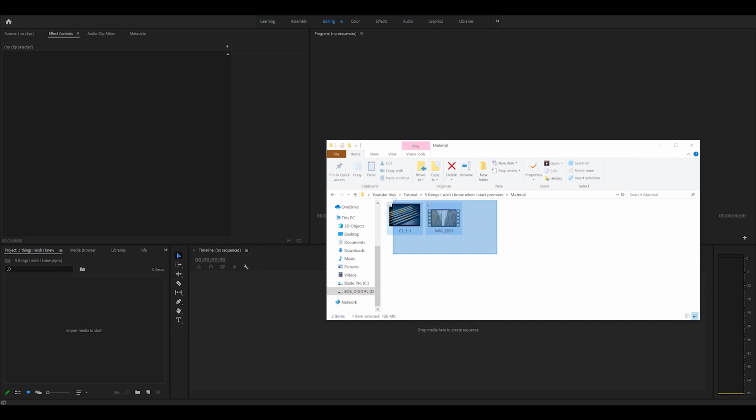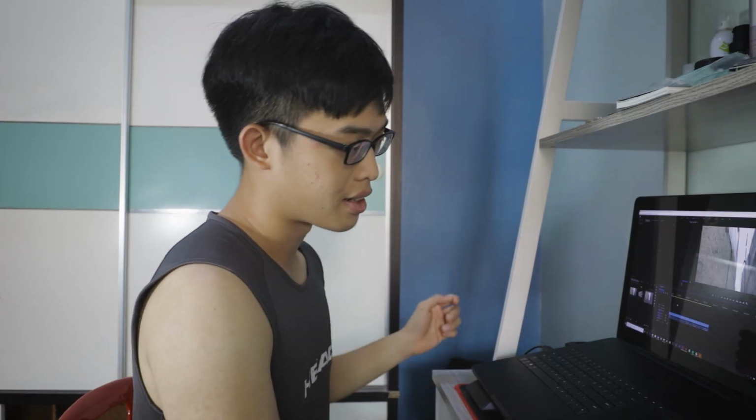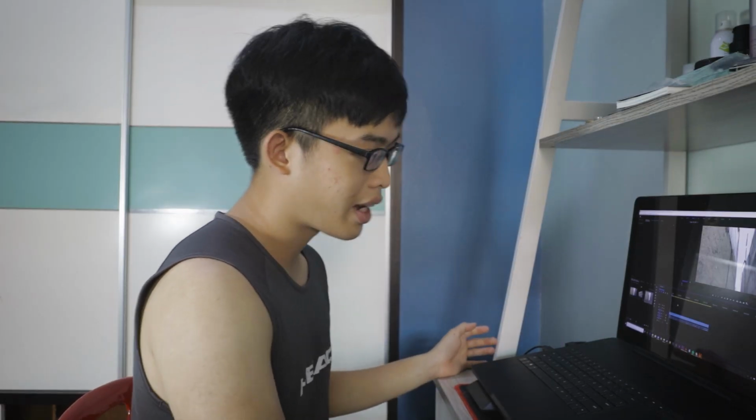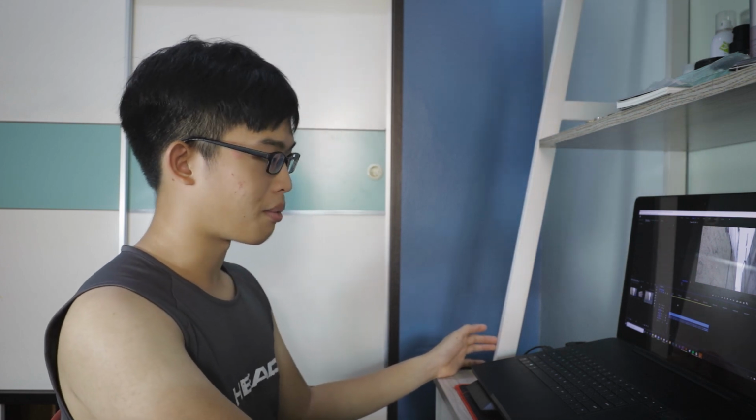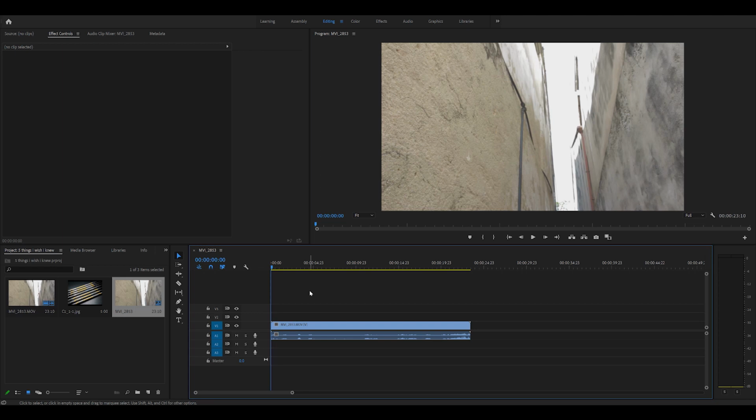So what I'm going to do, I'm going to highlight both of these files. I'm just going to drag and drop them. What's going to happen is that my media is instantly imported into Premiere Pro without any more fussiness, I would say. This really helped. I didn't know about this until maybe a month into using Premiere Pro, which is really dumb. But yeah, this is gonna help you bring in, especially if you have hundreds of clips. It's gonna speed up your process all the more.